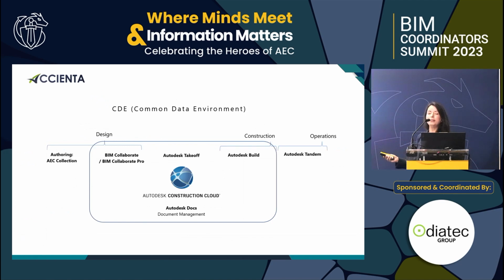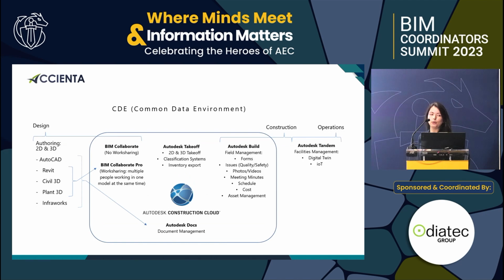And to represent it in a graphical way, because it's also very useful, we have our authoring tools, these or whatever brand you work with. But then there is that element of the CDE, or the place where everyone is collaborating. And to get the best value out of this type of platform, not only one stage of the project should be captured, but design, construction, and hopefully in the future something like operations and maintenance.